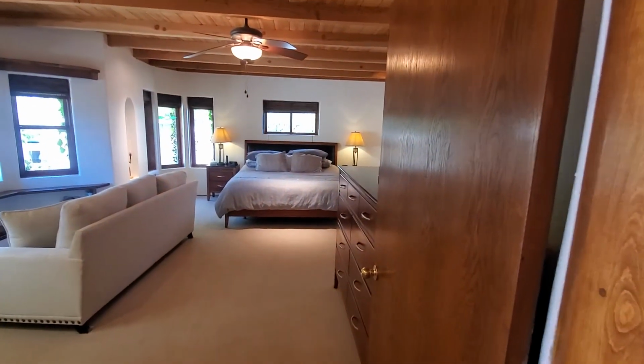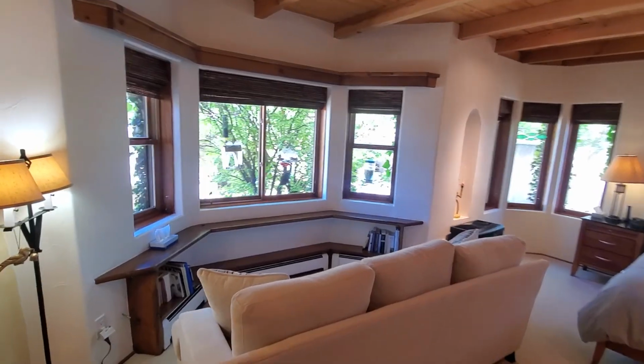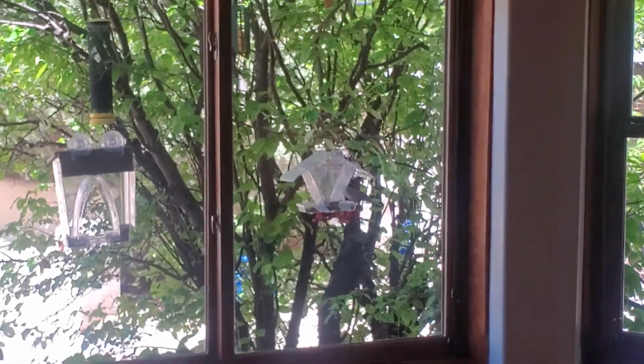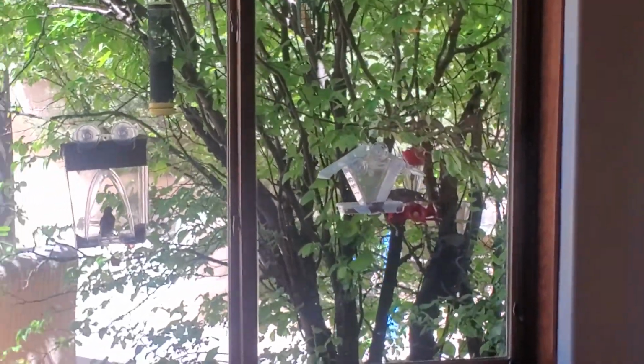The master is here right off of the kitchen, and you've got this beautiful bay window, and it is set up with this beautiful tree, and you probably saw the birds fly away. There's all kinds of bird feeders there right now, so there's a lot of activity. You do have a Kiva fireplace in this room.